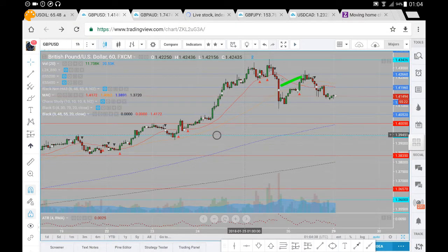So we've got this very large candle here, possibly indicating there was a news event, which was possibly dollar positive or pound negative. As we can see, we didn't see that follow through from that negative candle. What we did instead see was a brief consolidation before we saw upside momentum re-enter the market. Now from this upside momentum, we've had a brief pullback.